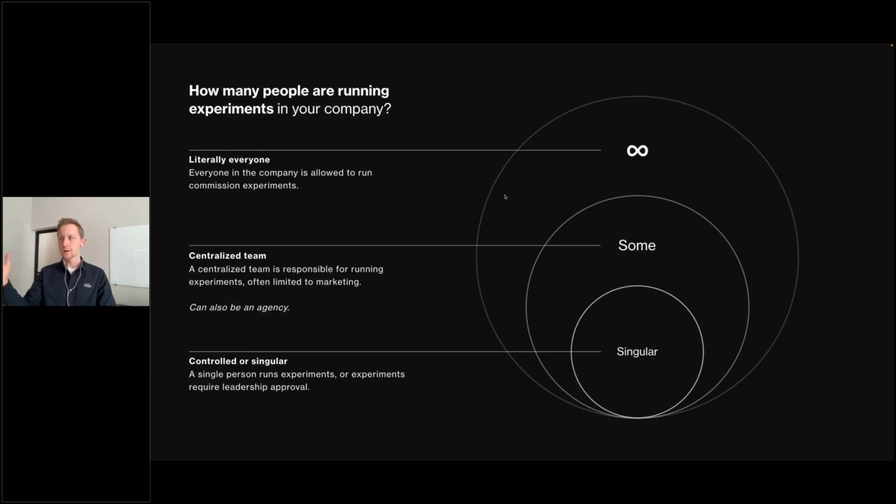And then there is, I just thought this infinity sign would describe it in the best possible way, where literally everyone in the company is allowed to run experiments, or at least to commission them, contribute in this process of experimentation that you want to grow, right? So this is our idea of where everybody can run experiments, how eventually companies grow.